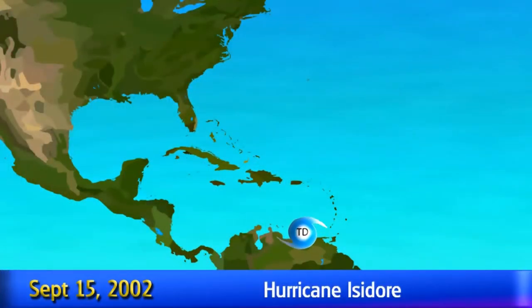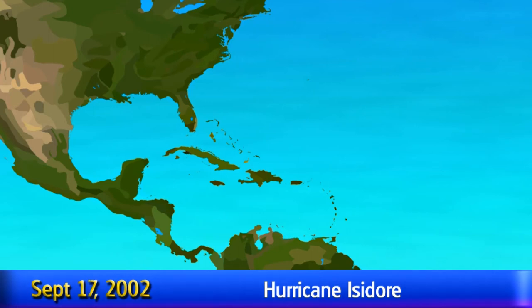In mid-September 2002, a tropical depression formed near Trinidad and Tobago and moved into Venezuela before becoming a remnant low just offshore. After nearly 2 days, the depression reformed to the south of Jamaica and became Tropical Storm Isidore as it approached the western half of the island, which it passed just offshore.